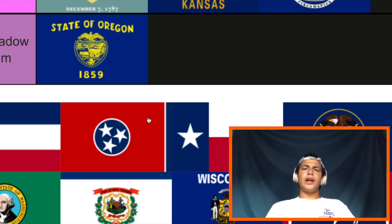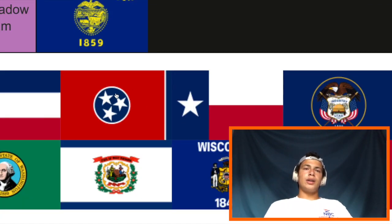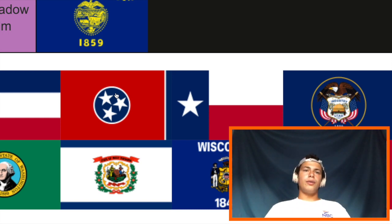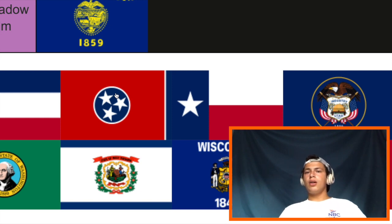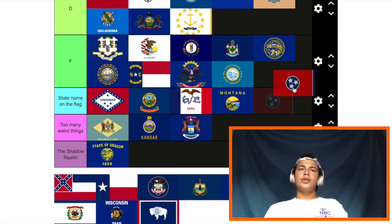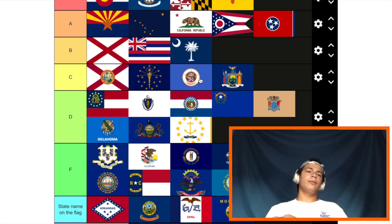Excuse me. Next up, we got the flag of Tennessee. Tennessee's Tennessee. You already know that. So Tennessee, I'm going to have to say it's a pretty alright flag. Pretty good vexillology. The 3 stars symbolize the 3 different parts of Tennessee. I think West Tennessee, Middle Tennessee, and East Tennessee. I think that's what they say. Yeah. Anyway, it's not important, or maybe it is, but I don't take any mind to it. So because it's pretty all right, we're gonna put it in an A tier for all right.